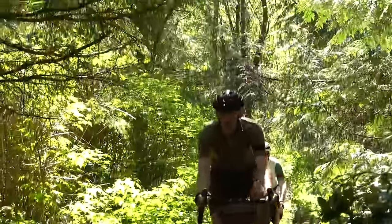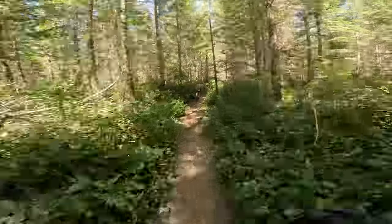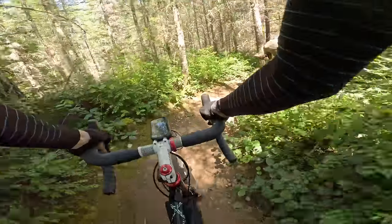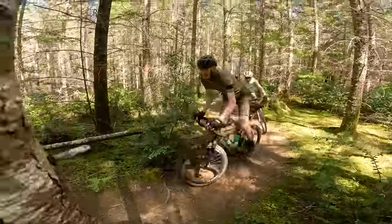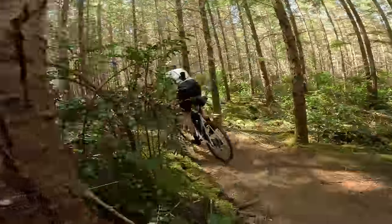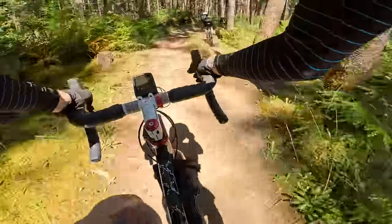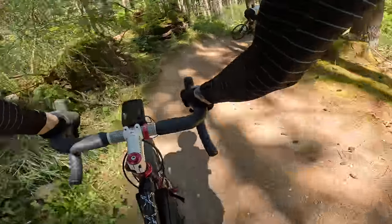Or single tracking. Okay, so first we're gonna take Wizard Stick, then we gotta go to Itchy Finger, followed by Bobsled and Sticky Wicket. Oh boy! Whoa! Good flow back here. Real talk, kind of a bummer with the loaded bike, but still fun.